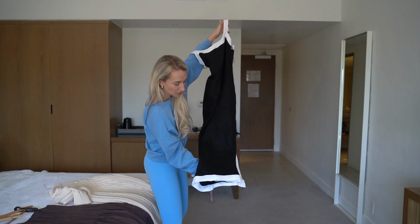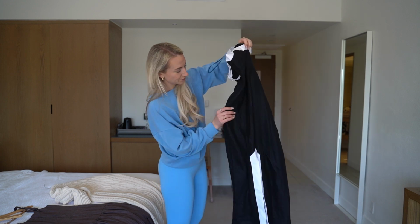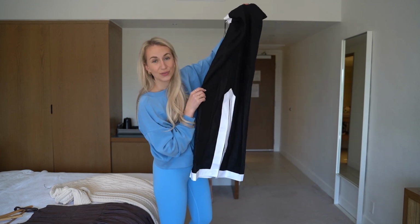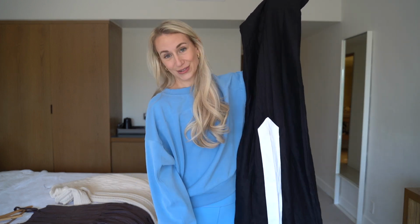But yeah, I just love the bordering. It also screams quiet luxury to me. And then in the back, this is the back, the slit also has a beautiful border, and this is gonna help ensure that you can walk, but it's also just a beautiful touch.